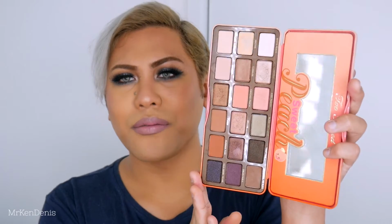I need a little bit of warmth and cool just to make it work, but if you had to make me choose between cool or warm tone eyeshadows, definitely warm eyeshadows are for me. Yeah, again, really love this palette. I love the scent as well. I have to say some of the shades aren't as pigmented as I want them to be, but it's definitely buildable.